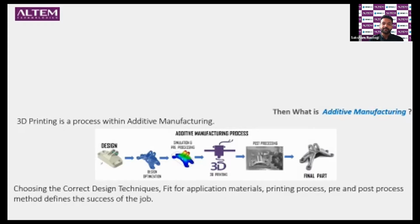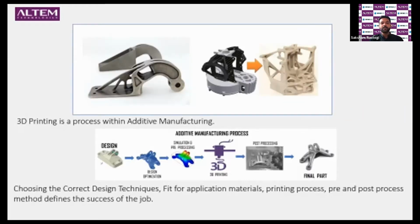So in additive manufacturing, you have to choose your correct design techniques. You have to choose materials which fit that particular application. You have to select your printing process and also your pre and post process methods for the success of that particular job. As you can see in the photos, by using the 3D printing and additive manufacturing process, through design optimization, you can reduce the material consumption without compromising its strength, and you can reduce its manufacturing cost and its lead time.